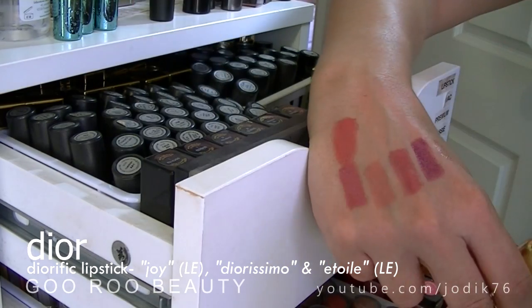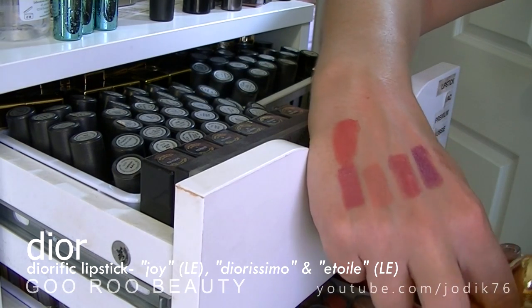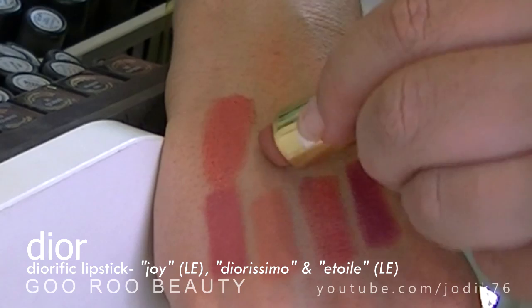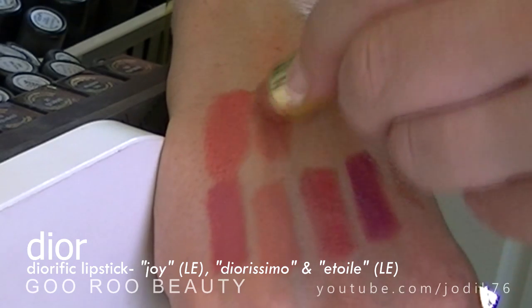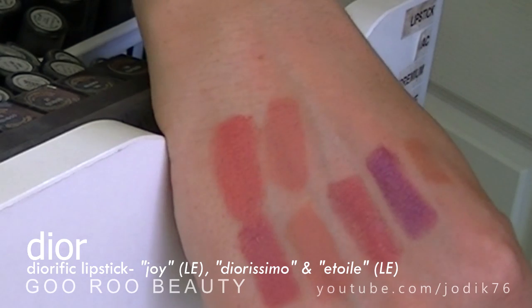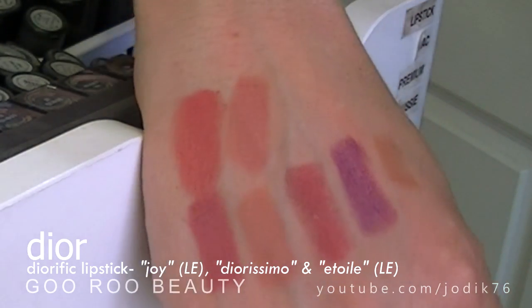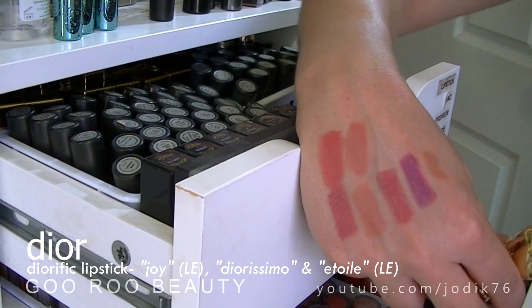Next up, I have Diorissimo. This has a little bit of shimmer to it. And then the third Diorific lipstick that I have is part of the Golden Winter collection, also in the shade Etoile. This is a gorgeous shade as well. A little bit of a frost to it. One of those beautiful sort of classic nudie pinks, I guess, that adds something to your face rather than nuding everything out. Gorgeous with a smoky eye or a neutral look.